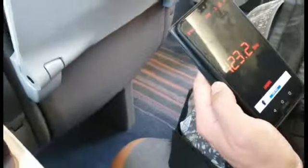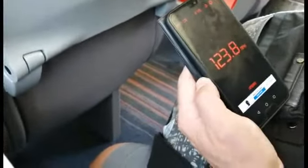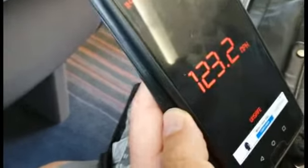The car park will look very busy, so we're not going at 125, we're going at 123 miles an hour, according to the internet. Going at 123 miles an hour, around that.